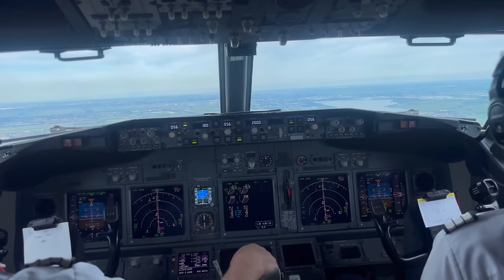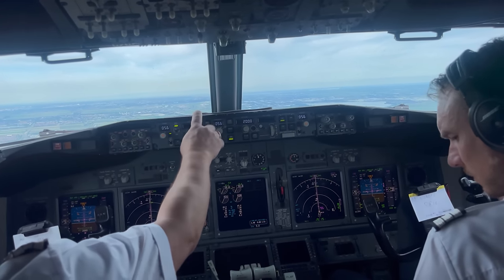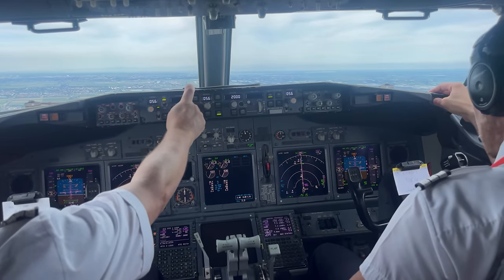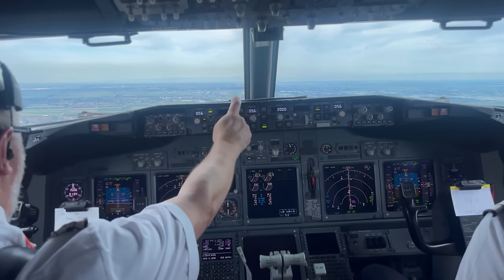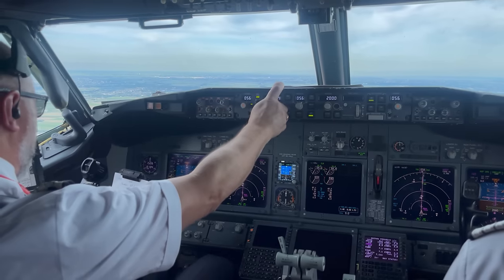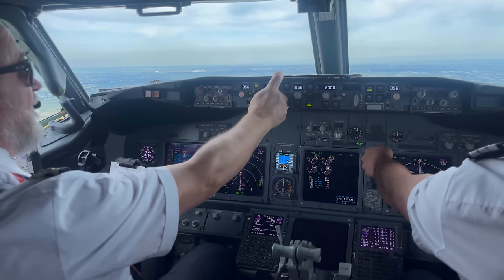Nordic 5 at uniform, reduce 160, contact 135110. Reducing 160 knots and 135110, Nordic 5 at uniform. Flap 5. Speed checked. 6 cleared to land.